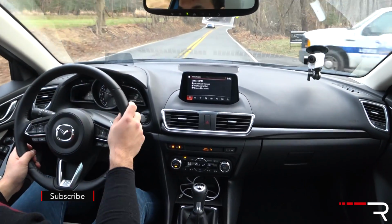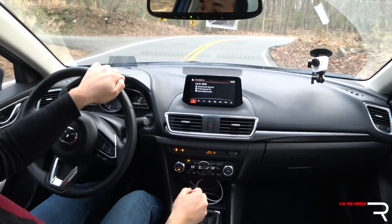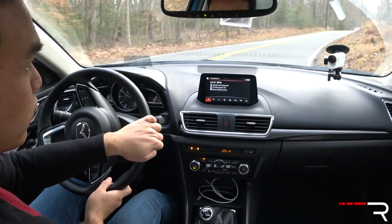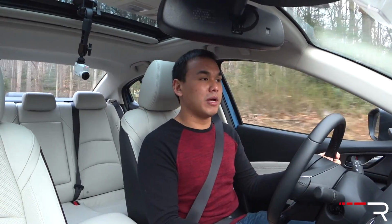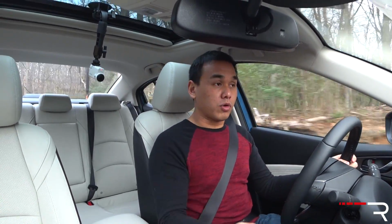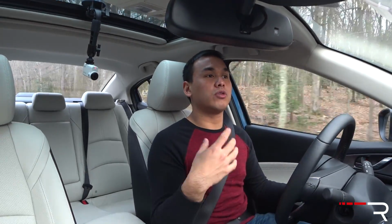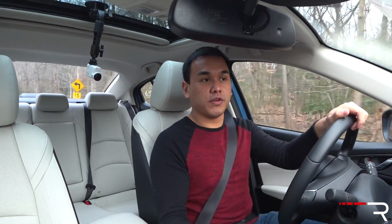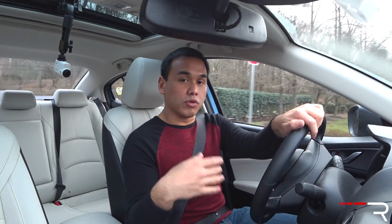It has a radar sensor in front with lasers or whatnot, cameras, and it will basically just follow the car in front of you down to about 19 miles an hour. It'll shut off at 19 miles an hour. But the cool thing about the system is Mazda will allow you to shift gears while the cruise control is active. So I can actually shift from sixth to like second if I wanted to, or third, and the cruise control will remain active.